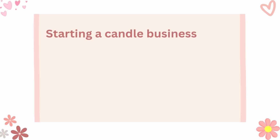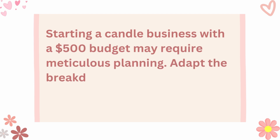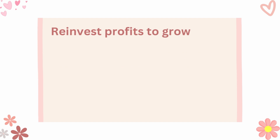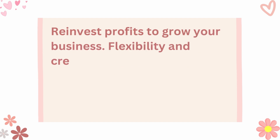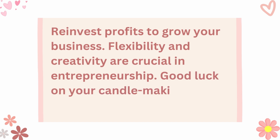Starting a candle business with a $500 budget may require meticulous planning. Adapt the breakdown to your unique circumstances and market trends. Reinvest profits to grow your business. Flexibility and creativity are crucial in entrepreneurship. Good luck on your candle making journey.